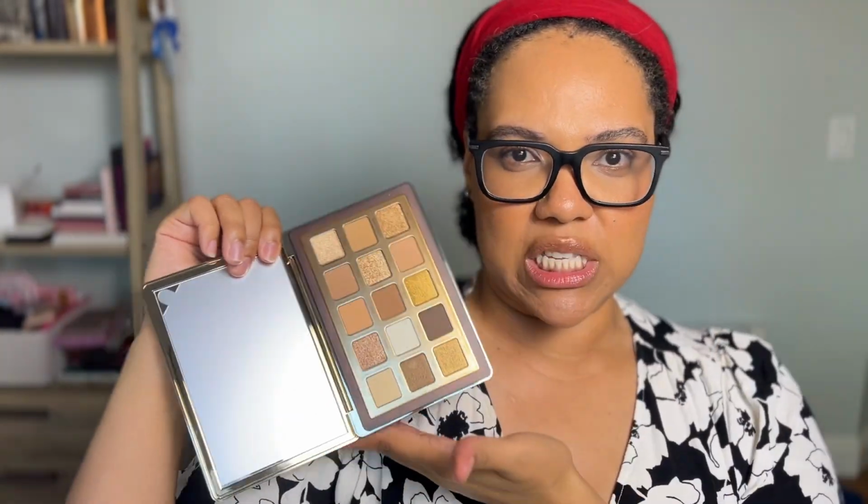When I first saw this, I was originally thinking like the bronze palette, but seeing people review it and looking at it now, I'm kind of getting the I Need a Nude palette, but for a deeper skin tone, maybe. Maybe this will be my I Need a Nude palette, right? Maybe this is my nude essentials, essentially.